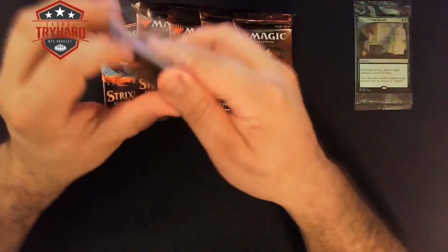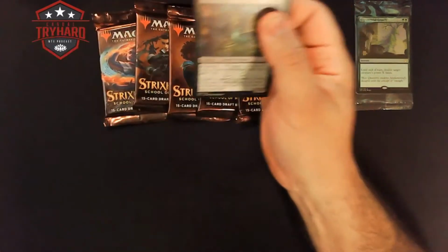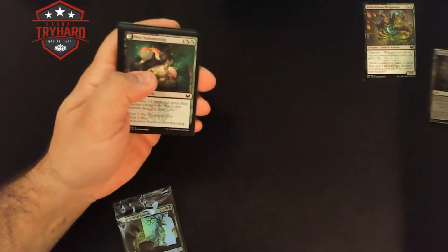Alright, so let's open up our seeded booster here and see what we get. I'm going to move these off to the side. I was kind of tight on room for the last one of these we did. We got a Witherbloom Campus to help fix our mana.